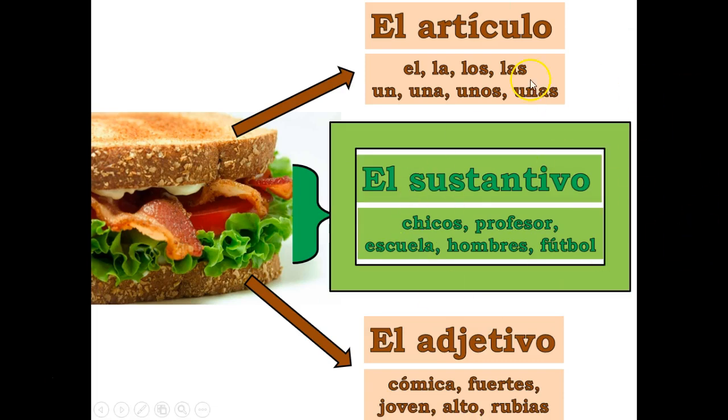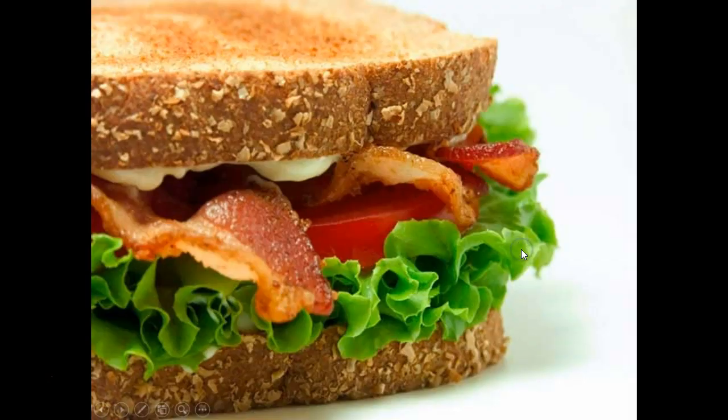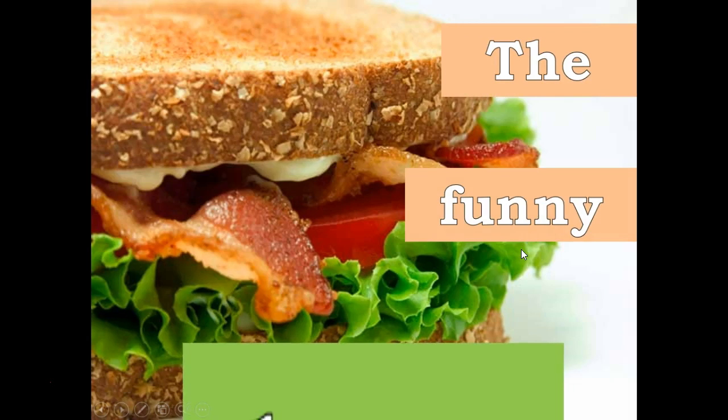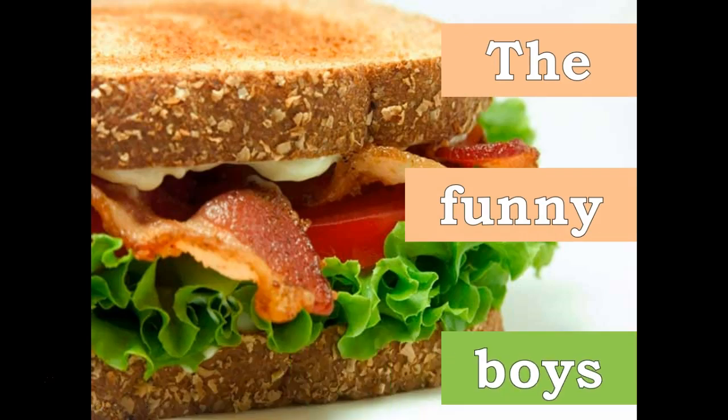Again, keeping in mind that the noun is the meat, the most important part of the phrase. So let's take a look at this. We have in English this phrase, the funny boys. But if we take a look at this in Spanish, we know that our sandwich is, quote, falling apart. And you might have heard me say that already this year.